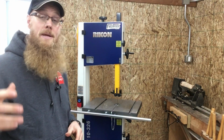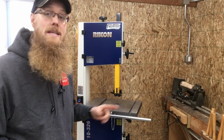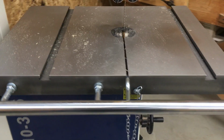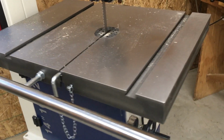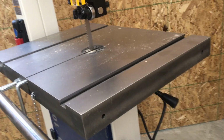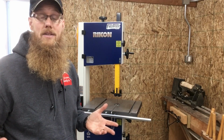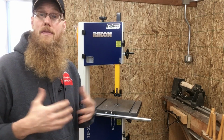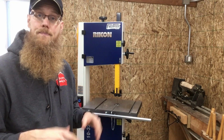The next thing that brought me to this machine was the table. This table is 15 inches by 22 inches. So when I put a fence on there, there's still room for me to work. If I've got to reach through the blade, there's still room for me to work. If I've got to clamp a 2x4 or some kind of apparatus, there's room to work. The table also has 2 T-slots in it, which is nice if I'm using any kind of jig, sliding miter gauge, and the such. So you've got a lot of capabilities built into the system.